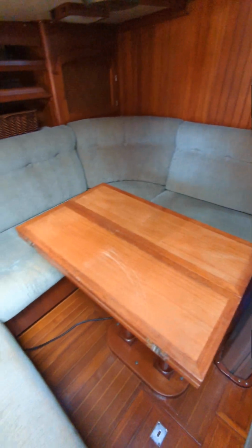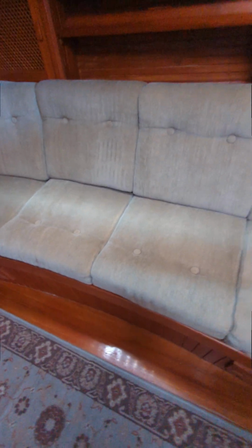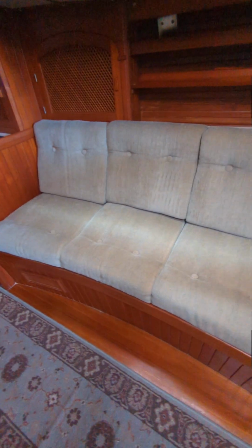The table folds open. Again, it's a little different layout than the round table boats. I like the square table. It makes for a sea bunk on that side if you need it. And then you have a sea bunk over here on this side. This does expand out to another bunk here, and cushions are underneath the forward. So you can make a double up front here.